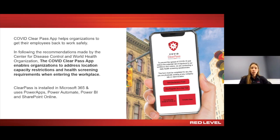Now, one thing to note with the ClearPass app, it is installed in Microsoft 365. It uses Power Apps, Power Automate, Power BI, and SharePoint Online. Those are a couple of the requirements when utilizing this specific ClearPass app. Are there other customizations and custom app options available to you from Red Level? Of course there are. But as is, these are the requirements for the ClearPass app.